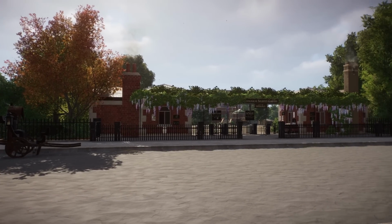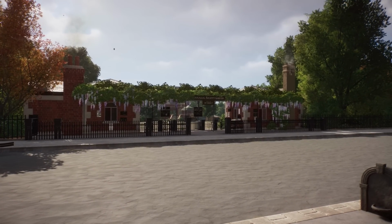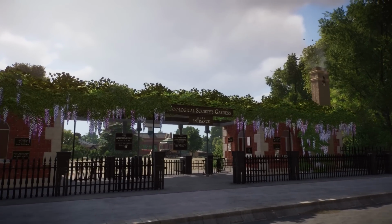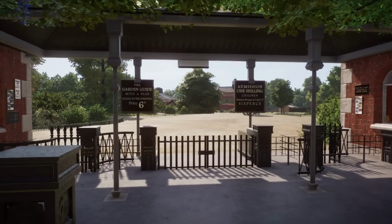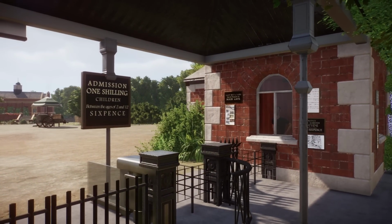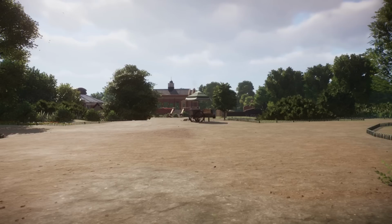Well, here we are at the entrance to London Zoo. Not looking too dissimilar to how it looks today. Let's go in. Across the road. Still got this trellis here at the moment. You can see already how amazing this looks. It's so detailed. I've spent quite a bit of time in the zoo filming the cinematic shots you'd have seen in the intro. This is the first time actually walking around it, so I'm really excited to see this.